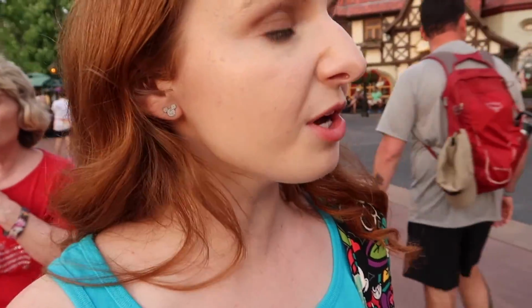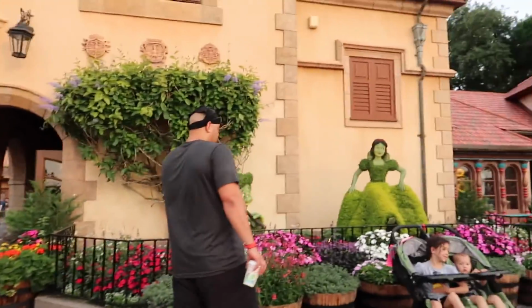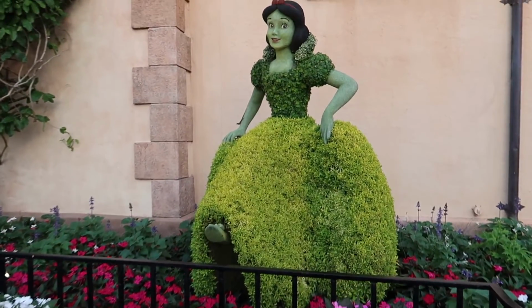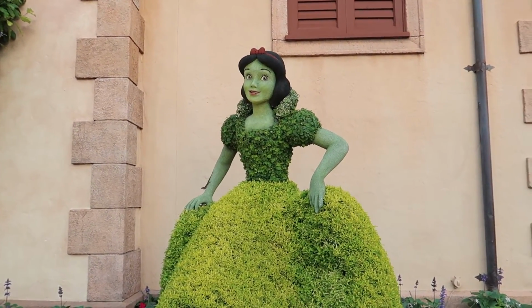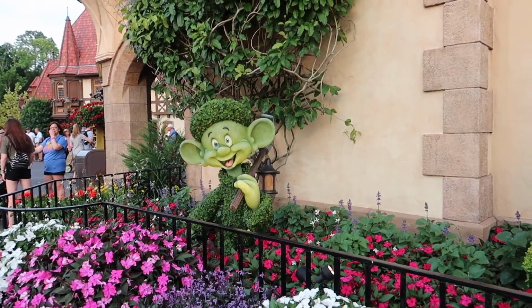And look, here's where Snow White has been moved to this year. It used to be her and all the dwarfs, but I think it's only now her and Dopey, but they've moved it over here. This is so cute. Oh wow, you can get up close now, like seeing her, and I think just the lighting right now is hitting her so perfectly. And then there's Dopey.